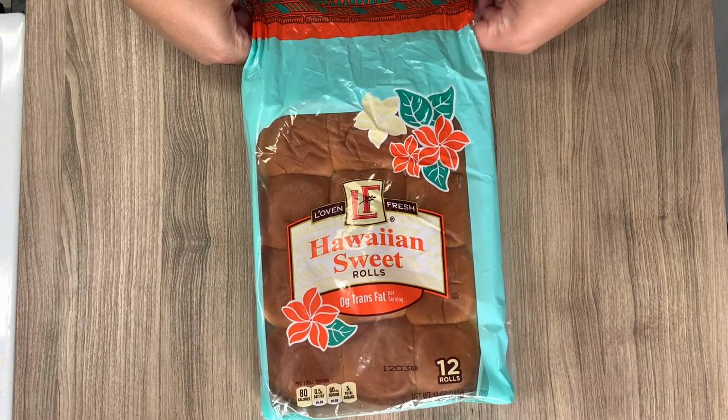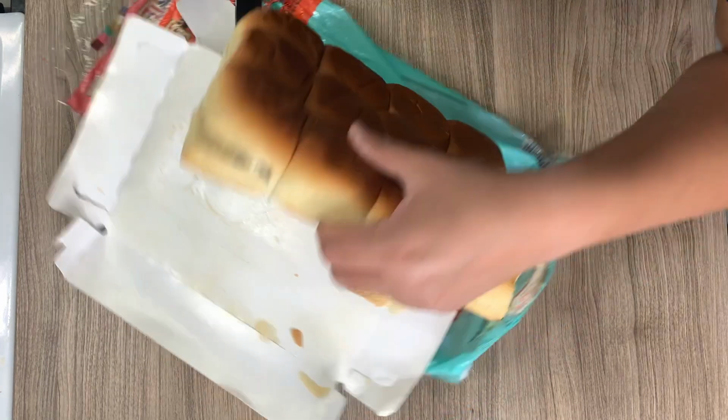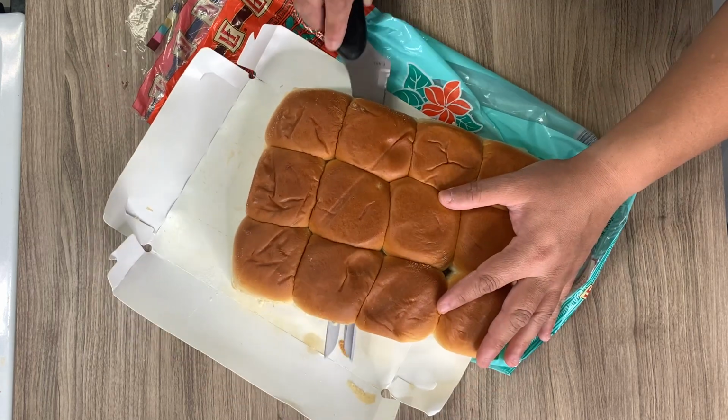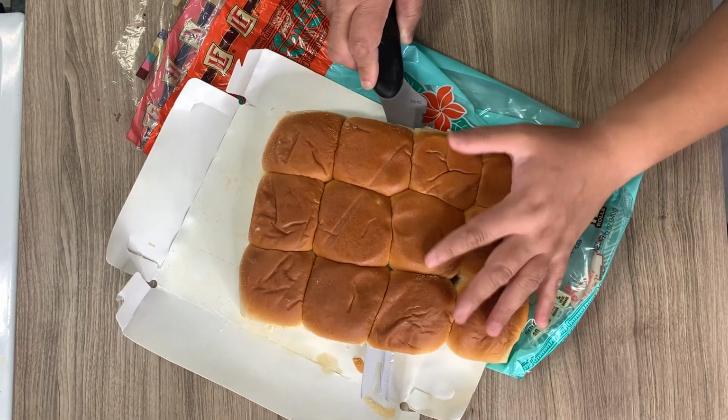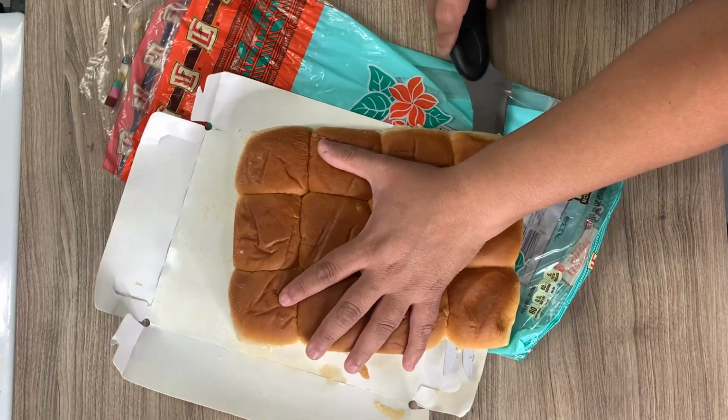So for this, we're just taking a package of Hawaiian rolls. These are just the ones from Aldi, and then I'm just going to go ahead and take a nice slicing knife there and slice them all the way through down the middle here. We're just going to make like 2 halves of this sheet of Hawaiian rolls.